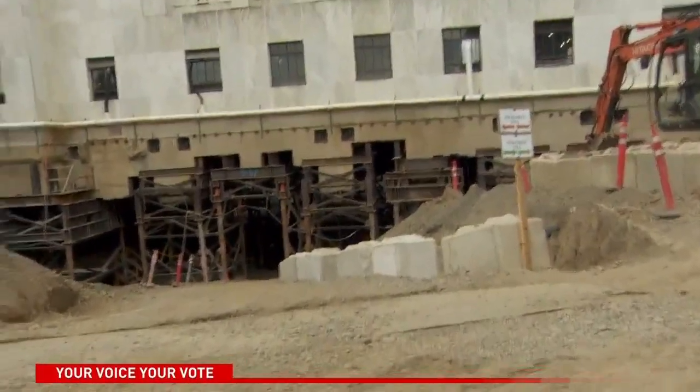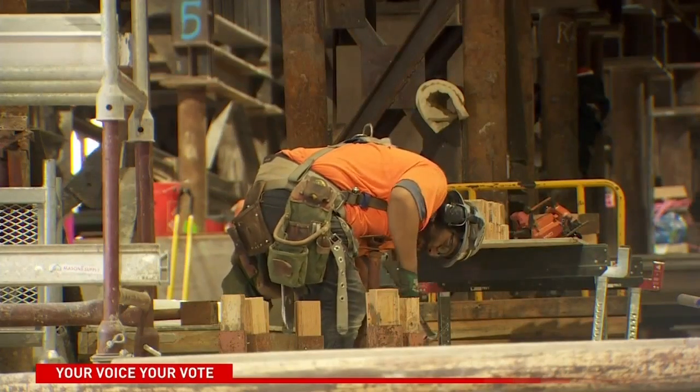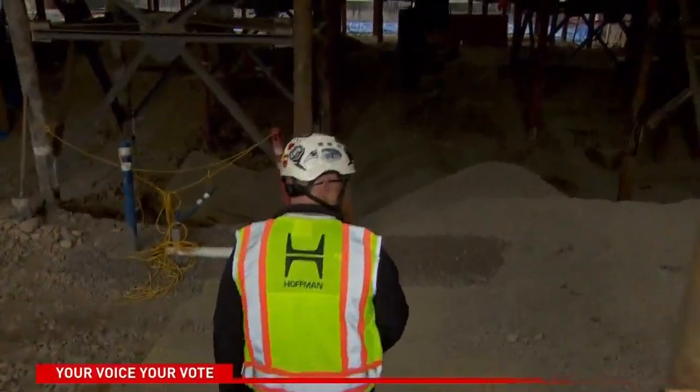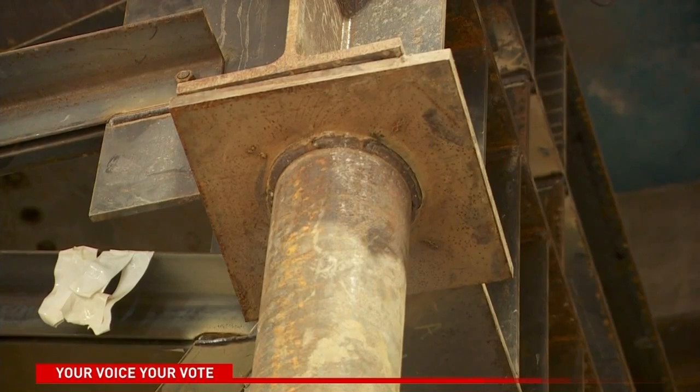Usually the expression we get from everybody is, wow. CAMS Project Superintendent Josh Faulkner hit the nail on the head. Wow is exactly what I thought as he led me and members of our production crew under the Oregon State Capitol for a tour. That flat plate right there, that used to be the basement floor.